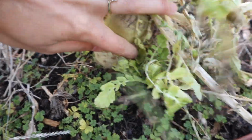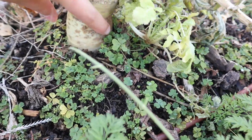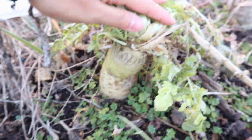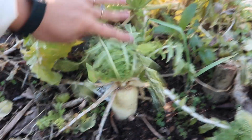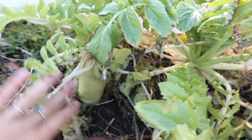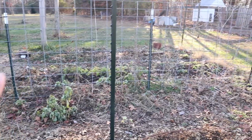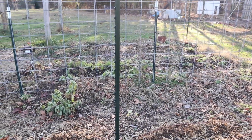So you can see how that has started to get a little bit of frost damage over there. So I'm gonna try and salvage what I can. Here are some more daikon radishes. That one looks perfectly fine. So hopefully at least a few of them are going to be good. And then there's another bed back there where I also have some carrots, I believe.